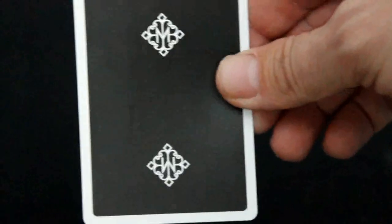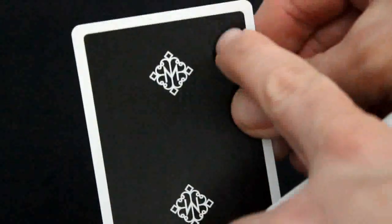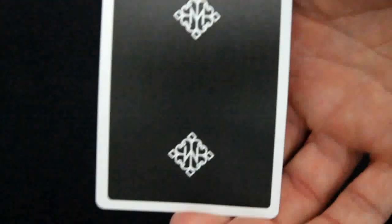Whoops. And you do get a double backer. And this one, the back design, again has the logo on it, but it's just a black and white simple back design, and the border is not overly thick, which is good. It's a little bit thinner than usual. Court cards aside, the number cards are standard.